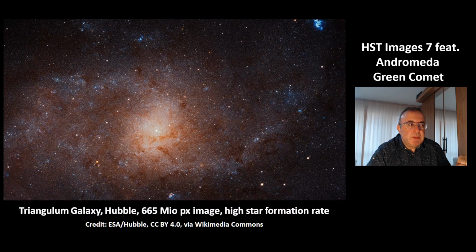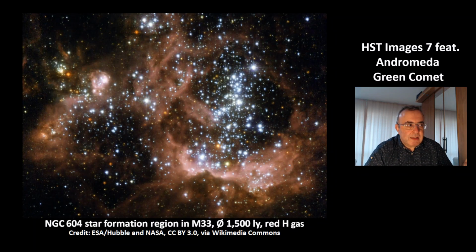This is a beautiful image of the Triangulum Galaxy, which was taken from Hubble. This is a combined image from many pictures and has 665 million pixels. And you can see from the bright structure the high star formation rate. This is one region within the Triangulum Galaxy, NGC 604. It's a star formation region with a size of 1500 light years, and the red material is hydrogen gas with dust.